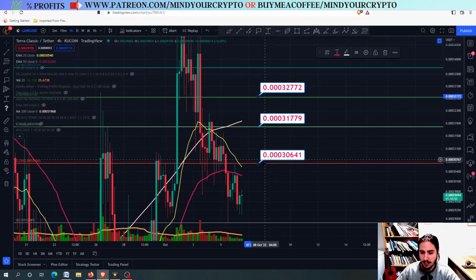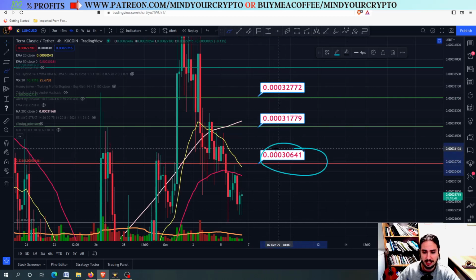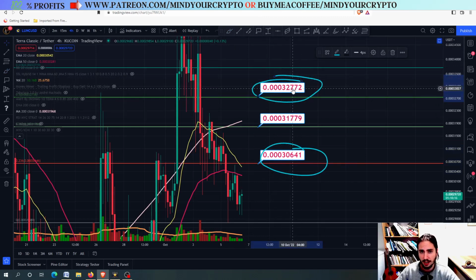It is that we need to close above the 0.30361. If we cannot manage to make it above here, do not expect that Luna Classic is going to go all the way up. We have some chances into going higher, but eventually we need some more. We need to keep getting and closing above this line, and then we can break easily the 0.3031779, followed by the 0.3032772. This is the next target right here and the most critical target out of all. If we can manage to go all the way up here, then this will be very good for Luna Classic.